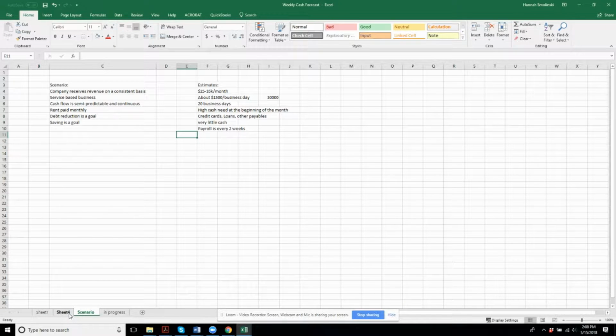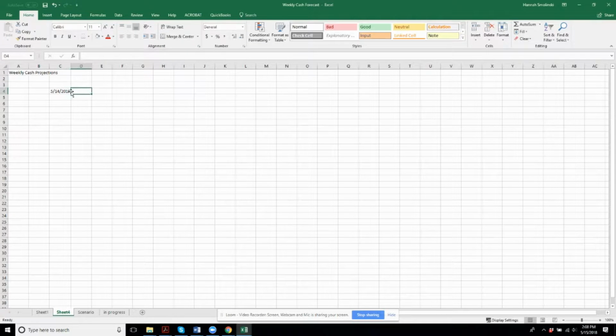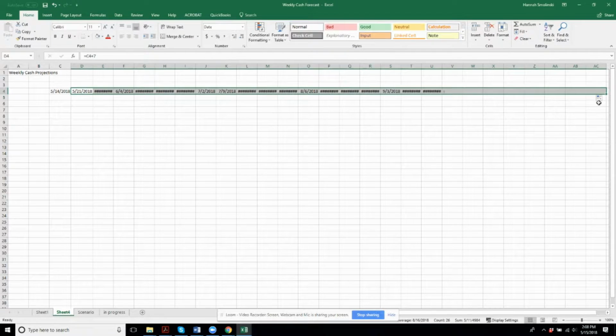So what I want to do is start with a very blank worksheet. I'll probably speed this up after the fact, but I'm just going to start with the current week. And then to create my timetable, I'm going to do the date plus 7, and I'll add my weekly time here.